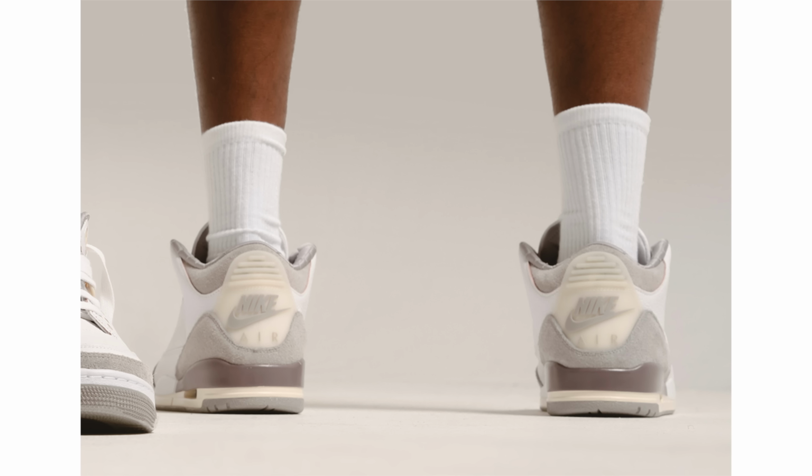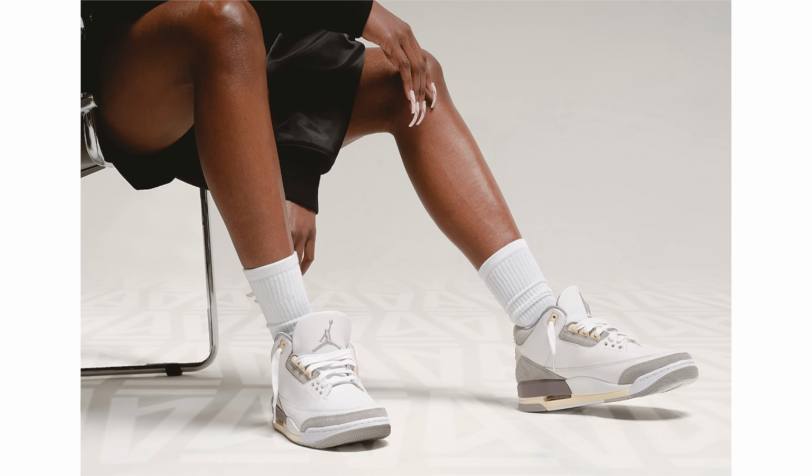Appointments must be sent via the website and are limited to 1 per person. No walk-ins will be allowed, and confirmed entries do not guarantee access to a shoe. All winners will be selected before April 21st. Step 2, general raffle. On April 16th, a general online raffle for the A Ma Maniere Air Jordan 3 collection will open at 10 a.m. Eastern Standard Time for all to enter and end on April 18th at 10 p.m. Eastern Standard Time.